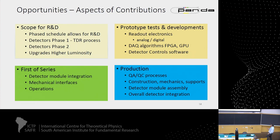Partly because we have a phase schedule. There's a phase two, but even within phase one, there's a commissioning phase. Detector phase one, they are in the TDR process. Many systems have TDRs, others don't, so R&D can already have an impact on the TDR, which is now being put in place. Detectors for phase two, of course, and in any case, upgrades towards higher luminosity.